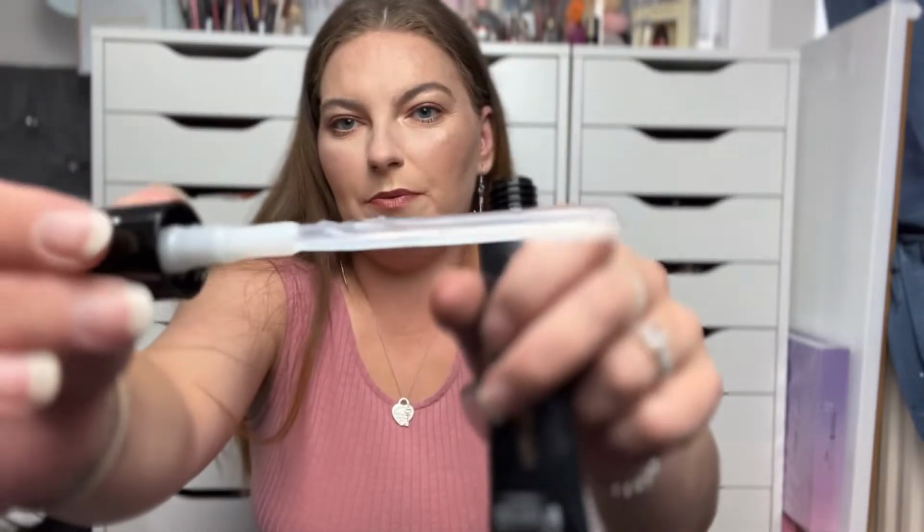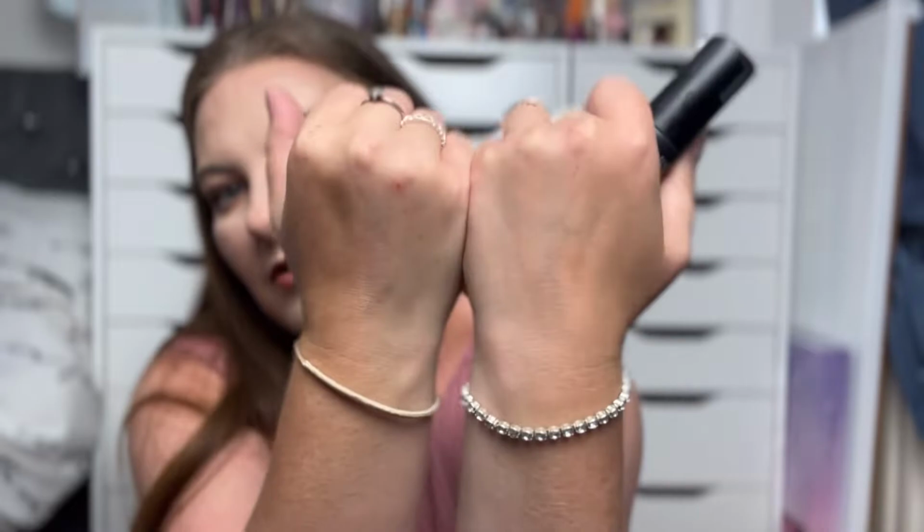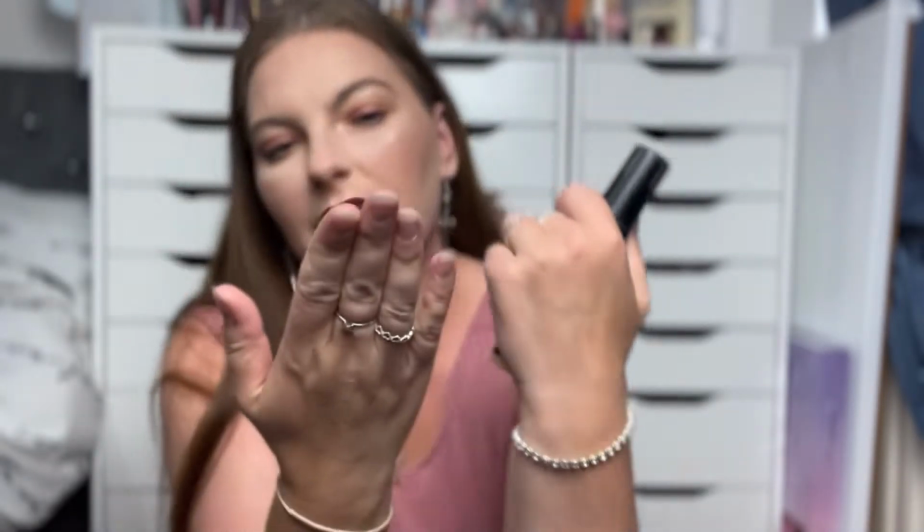So I ended up just opening it because it's taken ages to squirt, and the primer itself is just a clear formula, like a clear gel, and it honestly feels like a typical silicone primer. Mattifies everything. I don't even really know if you can tell the difference on my hands, but yeah, it's just a typical silicone matte primer. It feels really nice. It doesn't feel like anything major.